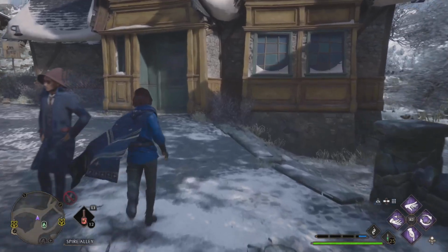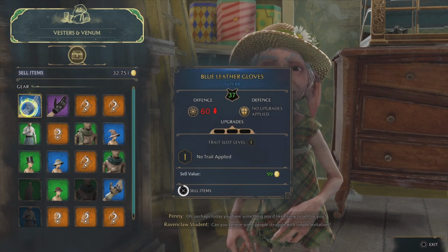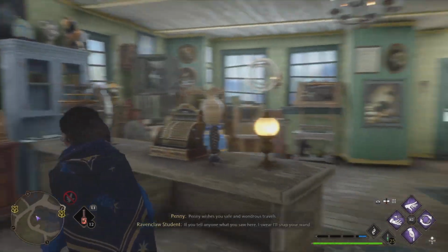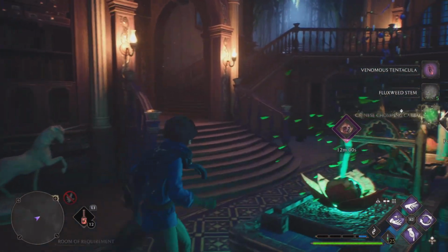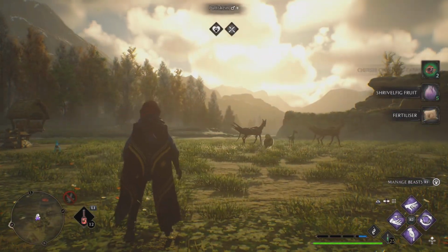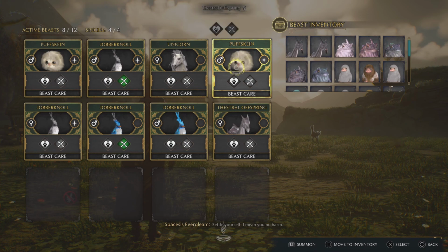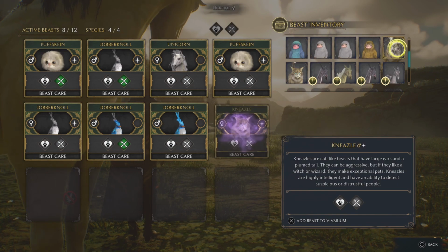I like this one. It is wonderful to see you back here. Perhaps today you have something you'd like Penny to sell for you? Penny wishes you safe and wondrous travels. You as well. Okay, we're gonna organize the beasts. So I don't think I want the Thestrals in here. Settle yourself. I mean you no harm. And I'm going to move the Neasels in here.